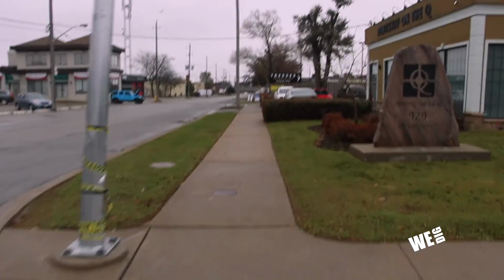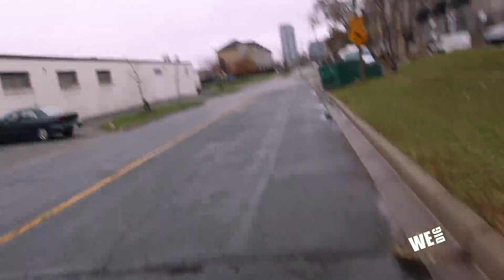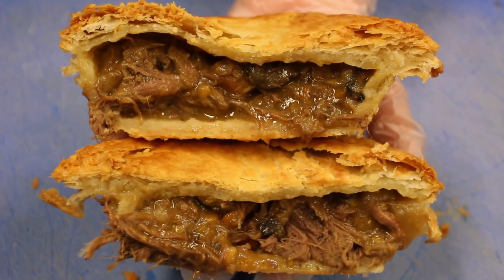So the place is a little bit hidden, so it's kind of like a speakeasy, but we have a bit of a guide to show you how to get here once you get to that intersection. So if you're looking for a pie, flaky, flavor explosion, try some of that braised beef, try some of that butter chicken, hit up some of that Veg-ilicious, and enjoy your food.